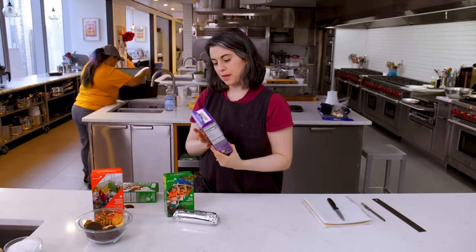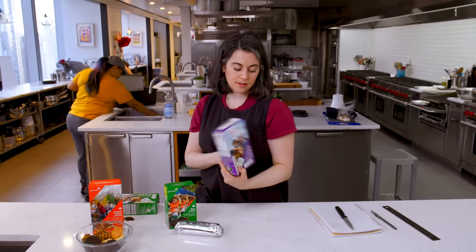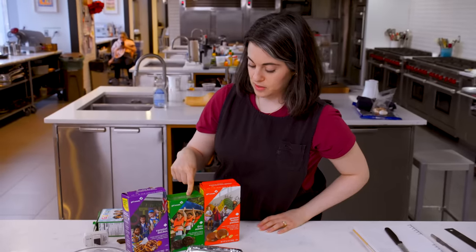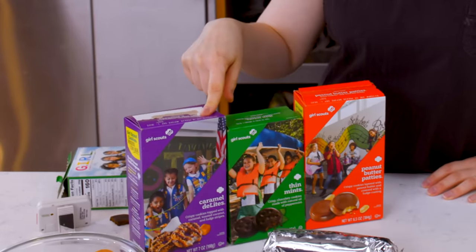One company is probably making Samoas and one is marketing the same cookie as Caramel Delights. They all have the same baseline of ingredients, and then this one has peppermint extract, this one has peanut butter, and this one has sweetened condensed milk and coconut.